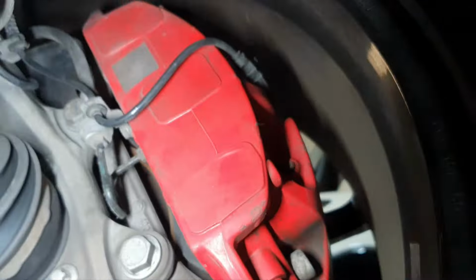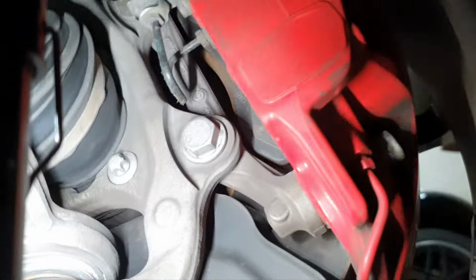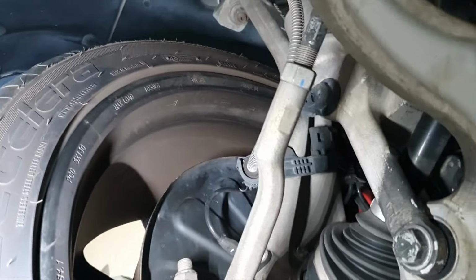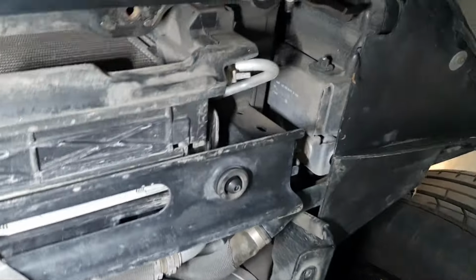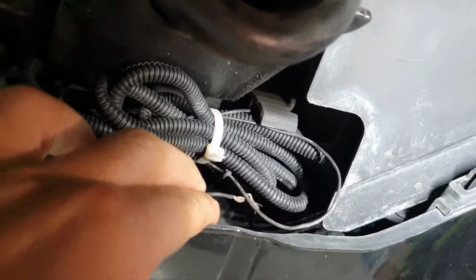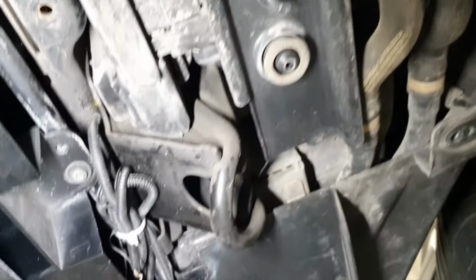Here it doesn't have a sticker. Nice, they removed it. Sensor is in place, it's not broken. Nice. Brake pad, same as the outer one. Now, tire looks okay. Rim looks fine. Nothing to worry about. Front here, yeah, more wiring. And this is what? Alright, never mind. Do not touch it.